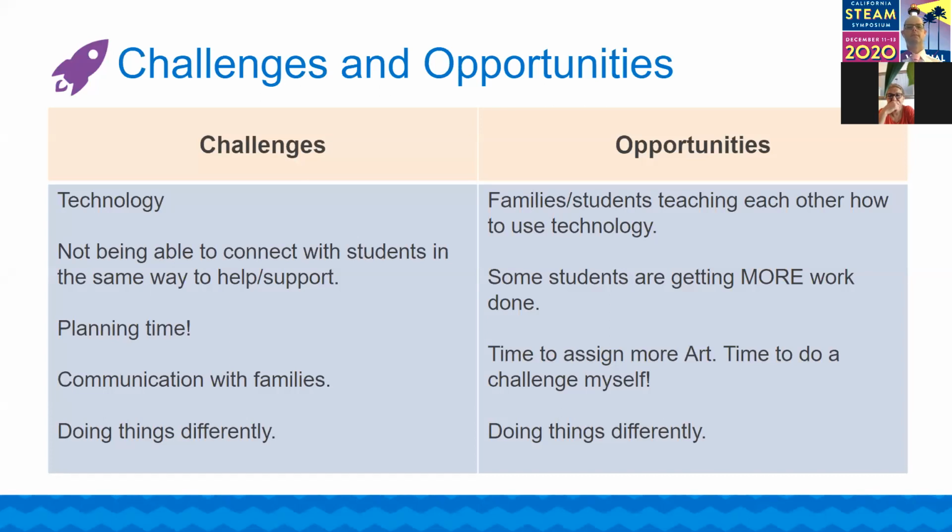And then doing things differently is a challenge, and it's also an opportunity. I'm not trying to discount the challenges that we're all facing and that you all are really facing head on, but that idea that the opportunity to do things differently is sometimes fun and a way to embrace something you might have put off, or as a school you might not have wanted to try, and just really taking the leap.